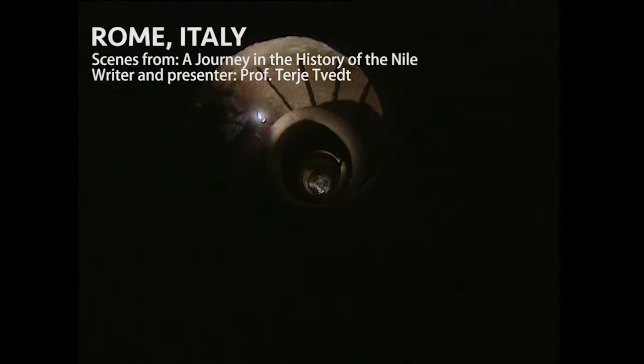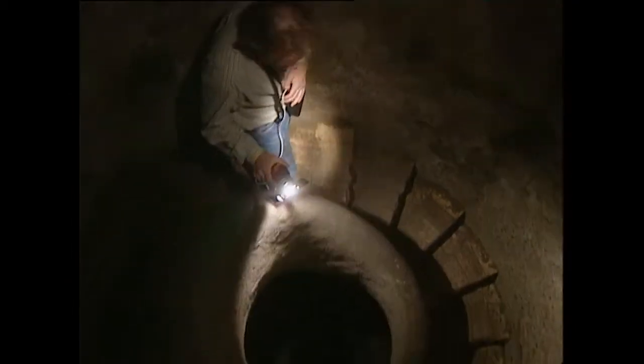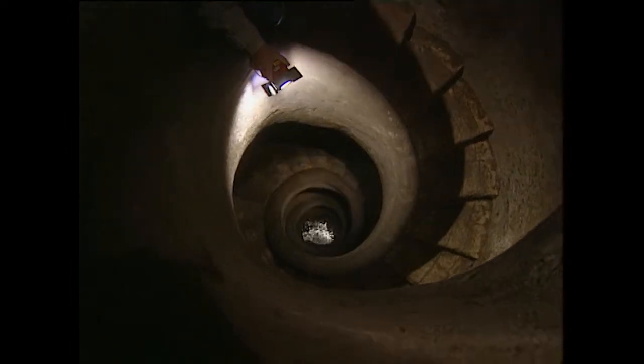As one descends the spiral staircase leading down to the Aqua Virgo, more than 2,000 years old, it becomes clear why many people in today's largest cities may well envy the Romans their water supply. The most famous buildings of Imperial Rome are the Pantheon and Colosseum, but the city owes its existence not to religious architecture or policies of bread and circus, but to what lies beneath it.